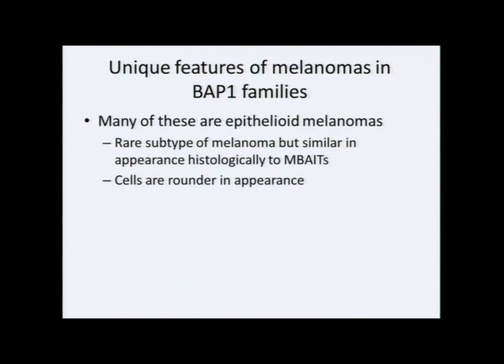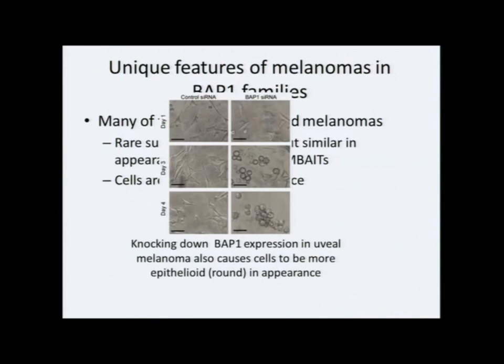When we go back and look at these families that have a history of BAP1 mutation and a reported history of melanoma, it turns out that their melanomas aren't the ones that, as a dermatologist, I see mostly on a day-to-day basis. But they're an unusual variant called an epithelioid melanoma. I think you remember hearing that term epithelioid, which describes these rounder cells, which explains some of the uveal melanoma type cells. This is from Dr. Harber's work, and you can see that cells that have BAP1 expression are sort of stellate or angular in appearance. Then when you knock down the expression of BAP1, these cells round up. So there really does seem to be an association with this epithelioid appearance. We see it in uveal melanomas, and it seems to be what we're seeing in the moles on these patients as well.